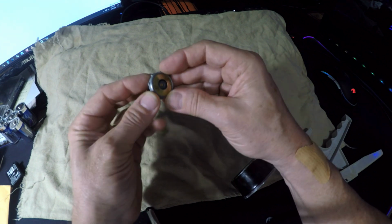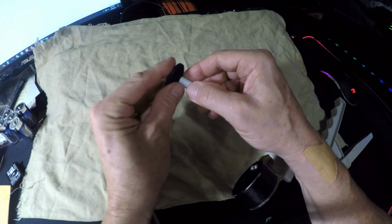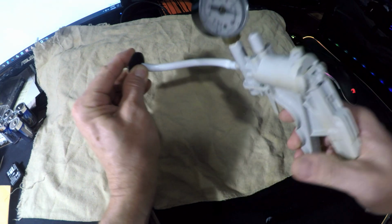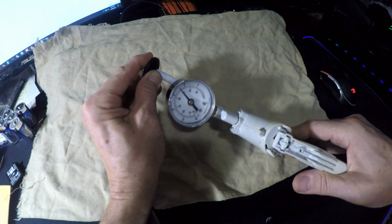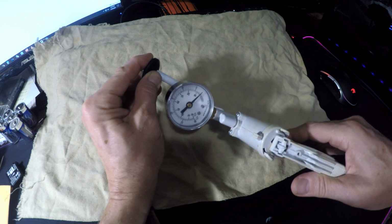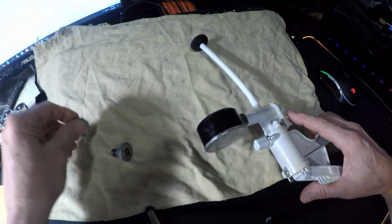So how do you test this? This little cup is great. You can put the face of the power valve in that cup and it's sealed, and you put some vacuum against it. See how the needle's going down? Because it won't hold a vacuum. So that one's no good.